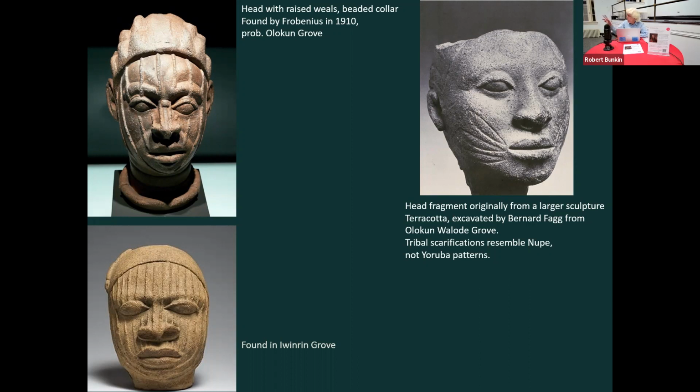As far as I know, there are only these two heads with that kind of scarification on them. And then this other fragmentary head shows another type of scarification, which is documented, what's called cat's whisker scarification, and there are photographs of men with this kind of scarification on their faces. So that might have been Nupe, the different ethnic group that did that.